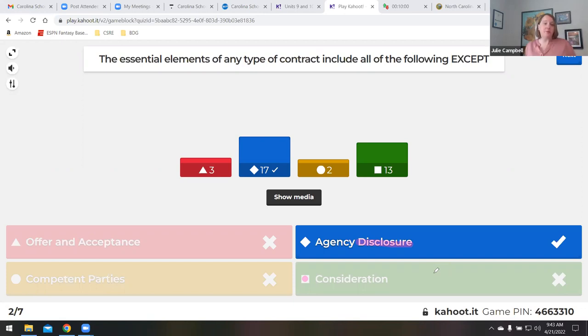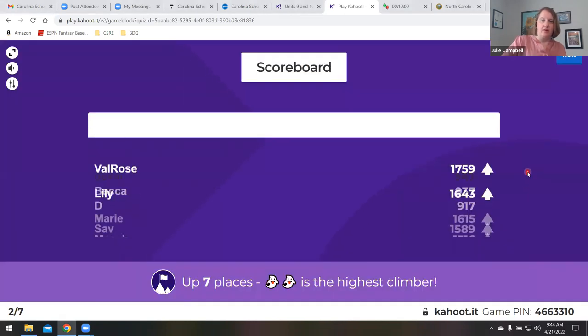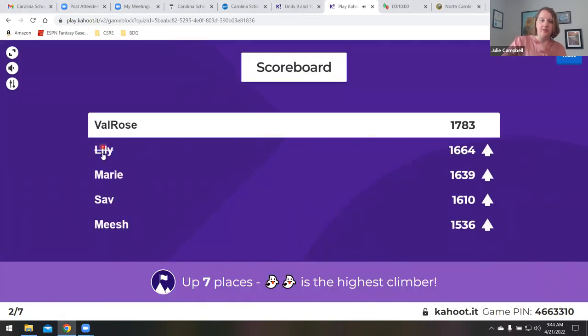The fourth essential element, competent parties, consideration, offer and acceptance. It has to be for a legal purpose. You can't have a legally binding contract for an illegal purpose. So agency disclosure was the except in this one. Questions on this one? So we got Val Rose jumped up, Lily jumped up, Marie jumped up, Sav jumped up, and Mesh jumped up.